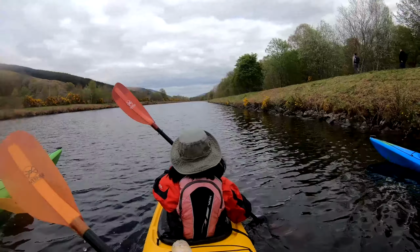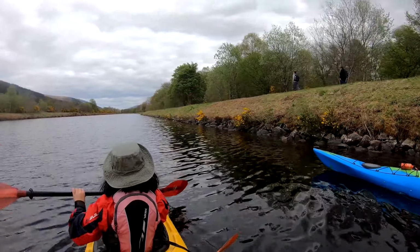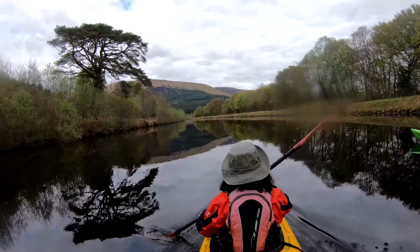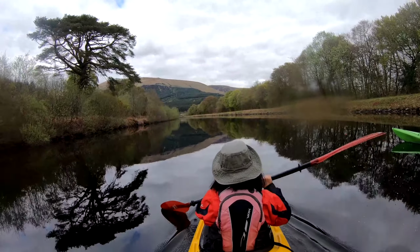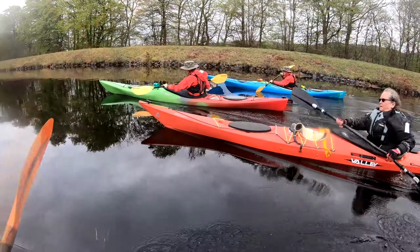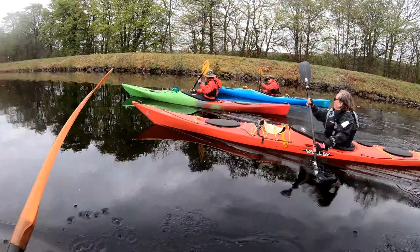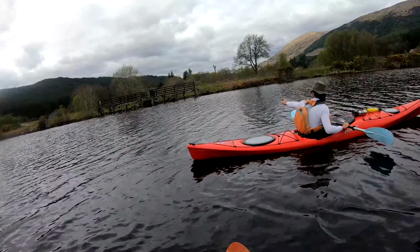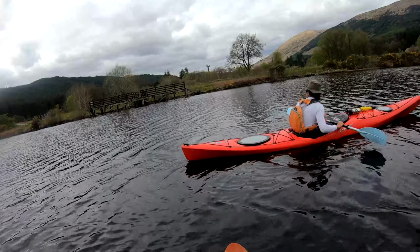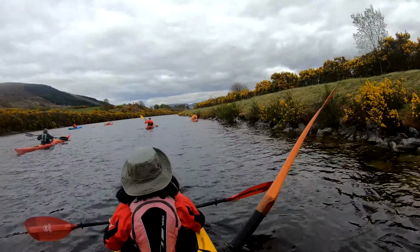It was ideal paddling conditions as there was virtually no wind. This mirrored surface was a quick taster of what was to come later. It's difficult to make out, but Alex is actually pointing at a small black furry animal, possibly a mink or an otter, crawling along the bank there.